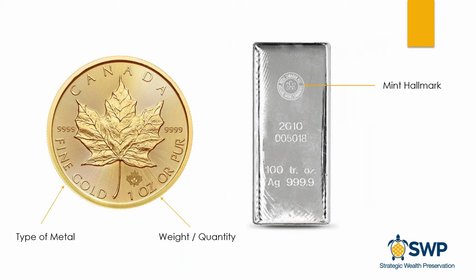There are a number of recognized, reputable producers, either sovereign mints like the US Mint, the Canadian Mint, the Australian Mint, the Perth Mint of Australia. And then you have other very reputable brands like Pamp Suisse, Credit Suisse, Johnson Matthey. They always hallmark their products so that we know as members of industry and also you as investors, where this is coming from, who produced it, and it gives us assurance that the product is legitimate.